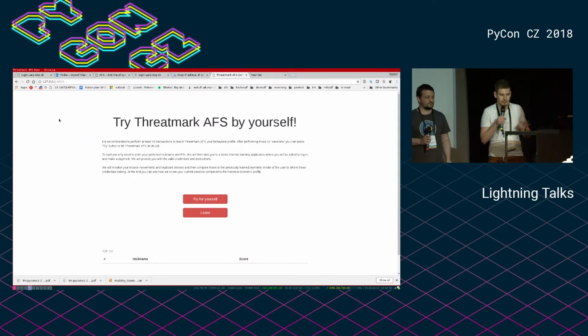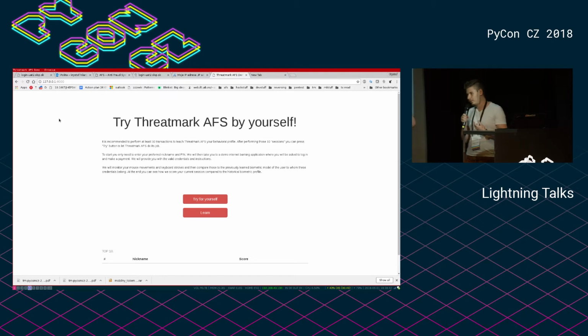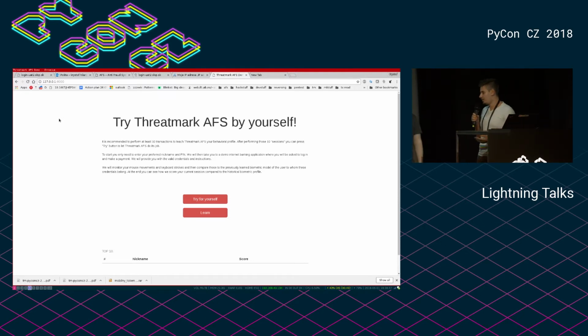This demo is hosting our piece of JavaScript, which monitors everything the user or the attacker is doing inside the application. And it's learned on my profile. It knows how I behave. And Michael will pose as an attacker. So first I will log in.